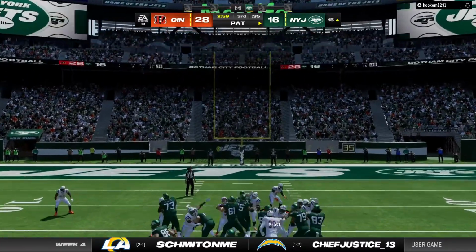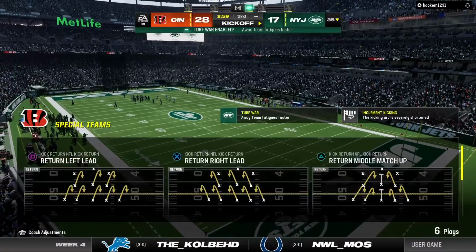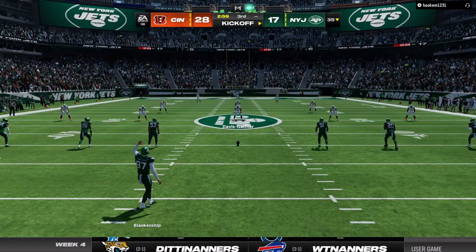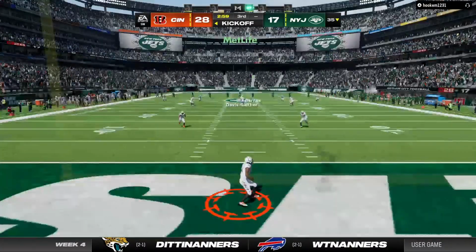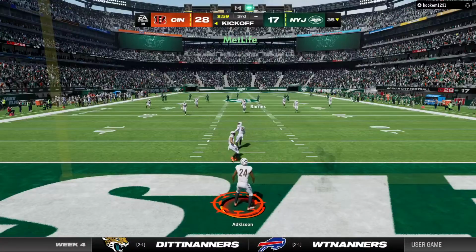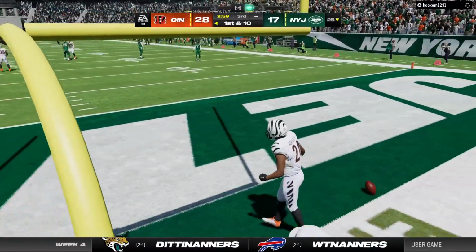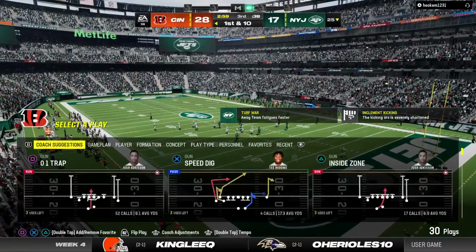I'm not sure how much everyone understands the preparations that go into a game for an offensive line, because there's a reason that running backs and quarterbacks give them big gifts at the end of the season after a big year. The consistency and the continuity it takes to know each other and execute their blocks is pretty impressive. The Bengals take over first and 10 at their own 25-yard line.